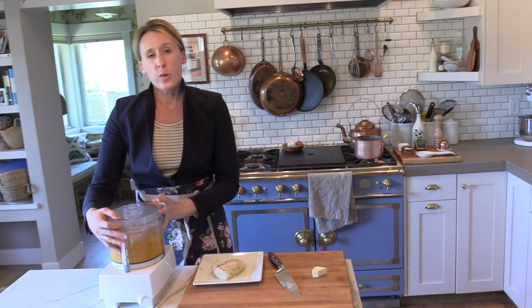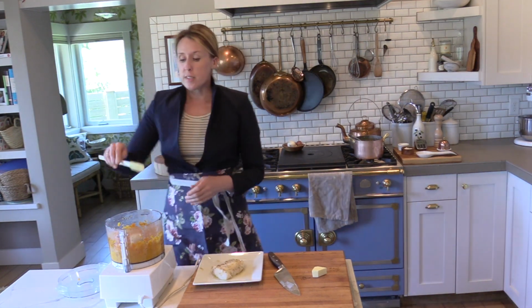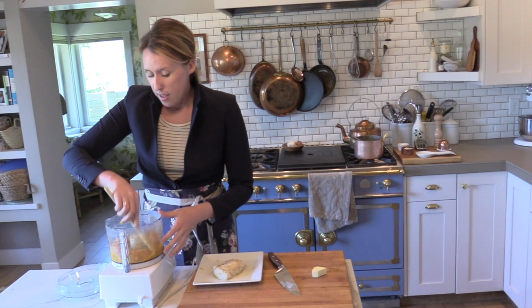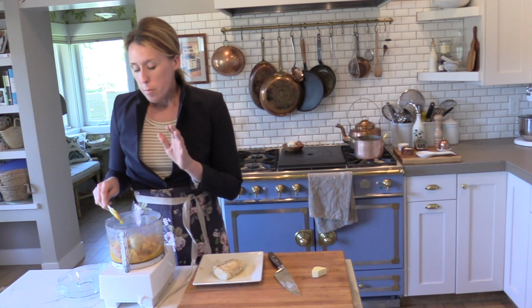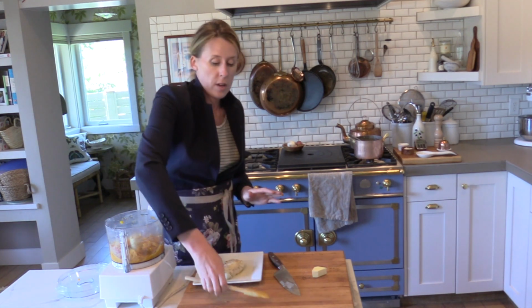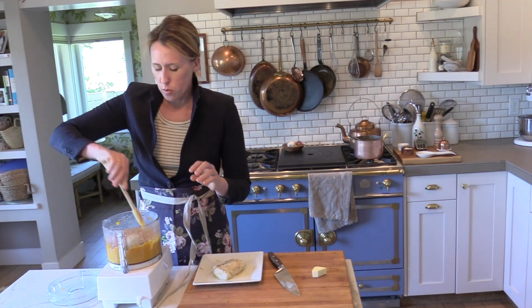What you want to do at this point is determine the consistency that you want. Now, as you can see from the picture, when I ate this and enjoyed this in France, this was a very fine puree, very fine. It's gonna taste the same one way or the other. It's up to you. But if you want it really fine, you're probably going to have to stop the food processor, scrape down the sides with the spatula, put another pulse. And then we're gonna do it one more time.